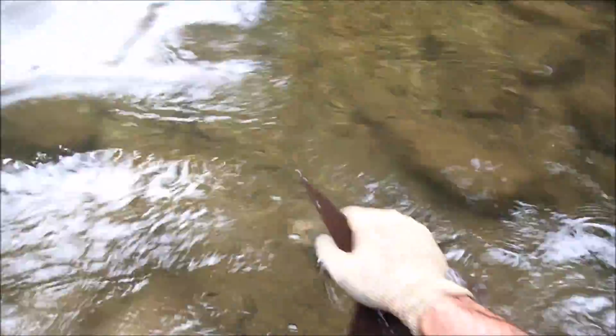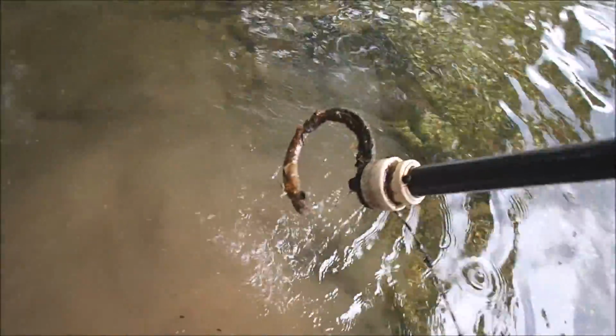Yeah, I don't hear any more or feel any more with the magnet, so let's go ahead and grab the metal detector. There's something. Oh, it's heavy. Another horseshoe.